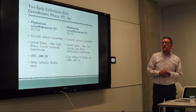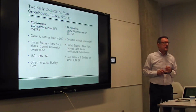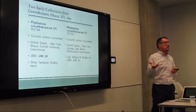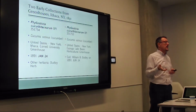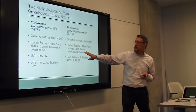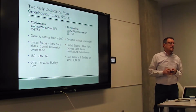Early collections from greenhouses could be an example of seed-borne inoculum. Here are two collections made in Ithaca, New York in 1891 when the fungus was referred to as Phyllosticta cucurbitacearum, both from cucumber, one from the Cornell University greenhouse collected in January. So there probably were not viable ascospores floating around in Ithaca, New York in January. And I guess you would hope that in a university greenhouse they had done a good job of cleaning out the greenhouse. So I think we can eliminate other sources of inoculum in this case. Dudley also collected gummy stem blight again on cucumbers in June of that year. That may not be quite such a clear-cut case, but these are some early reports suggesting seed-borne inoculum.